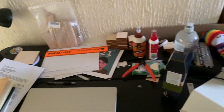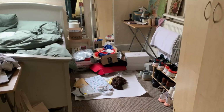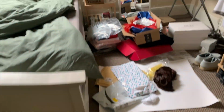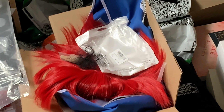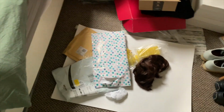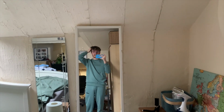All this stuff just needs sorting out, and then that is the bomb site at the other side of the room. I've got an ASOS order that I'm going to film. I've got stuff for fancy dress that I've bought, stuff down there, the wrapping that my present came in. You can see me here. So yes, I need to get my life together.